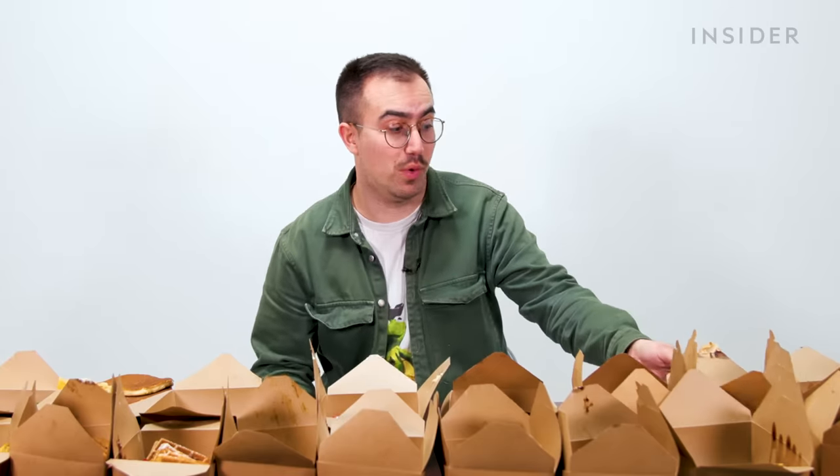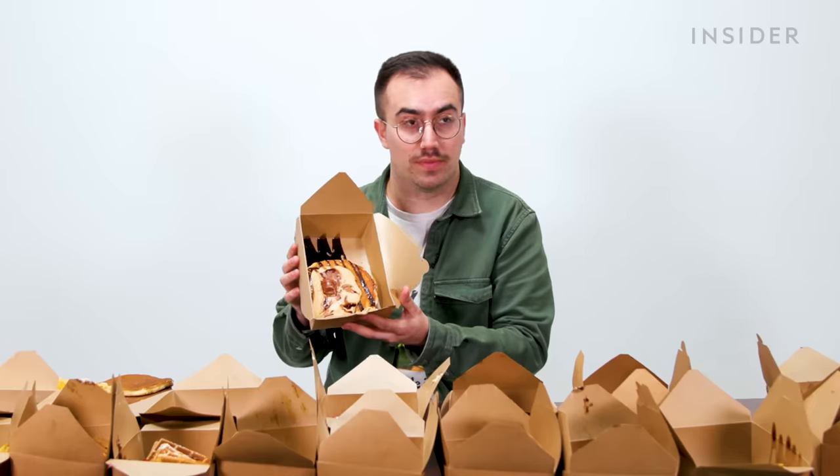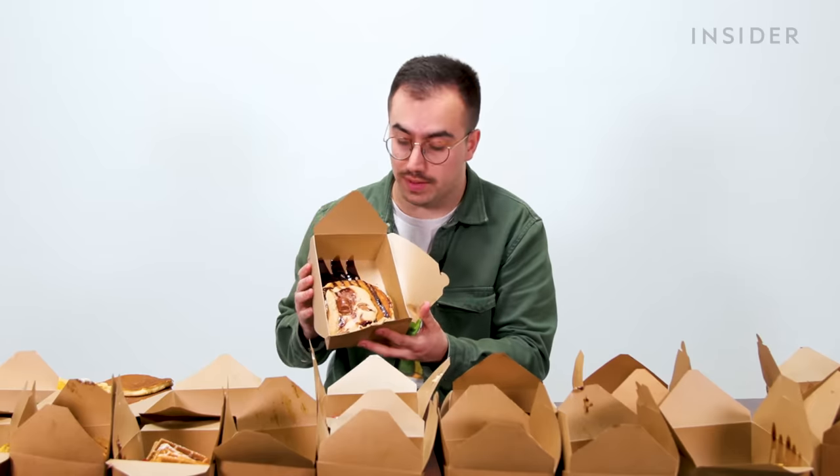Next up we have a Kinder Bueno pancake. Do Americans know what Kinder Bueno is? It's a chocolate bar, very popular in Europe and the UK. I don't know what the cream stuff inside of it is, but one of the best tasting things in the world.